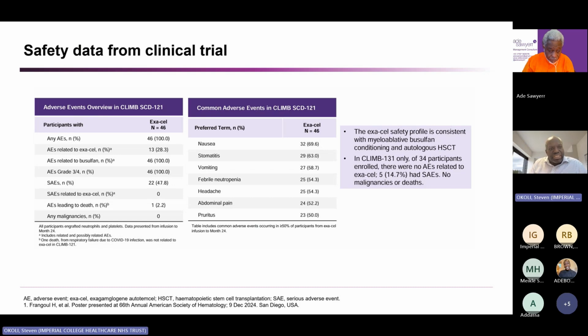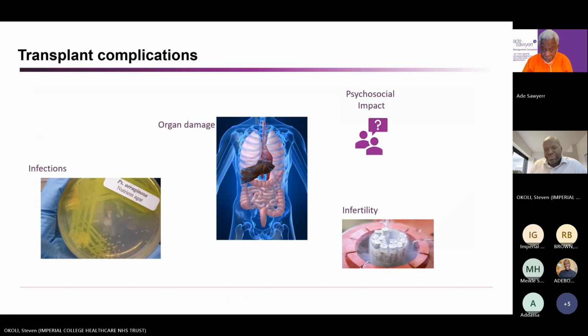Otherwise, there are the side effects related to the chemotherapy to prepare the bone marrow for the receipt of these modified stem cells. I'm not going to go through all of this. I think the important things to highlight are the ones we talked about: the psychological impact and the impact on fertility, which have to be really carefully considered.